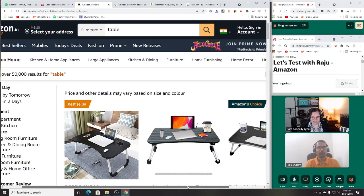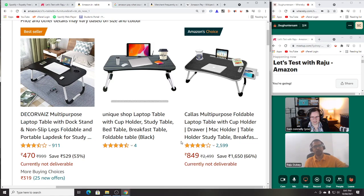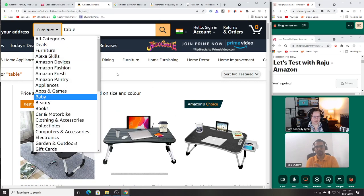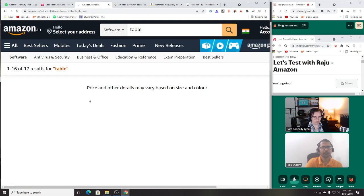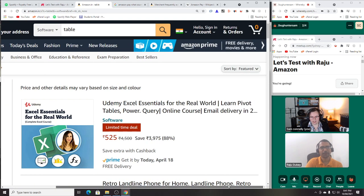So now the question is, we have selected furniture in the drop down, but what if we are searching for some shoes? How exactly does it consider it, an AND condition? If both the drop down value and the search item fall under the same thing, then it will fetch it, otherwise it will say we are not able to find it. I guess if we do the same search under software, an Excel course. So, tables.